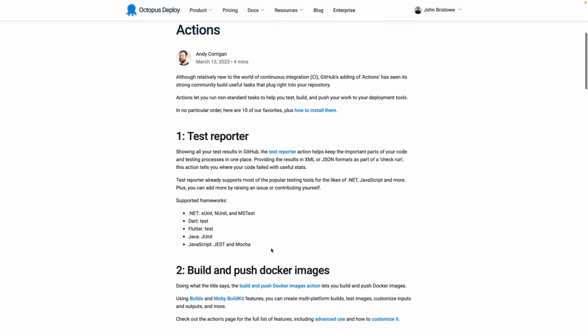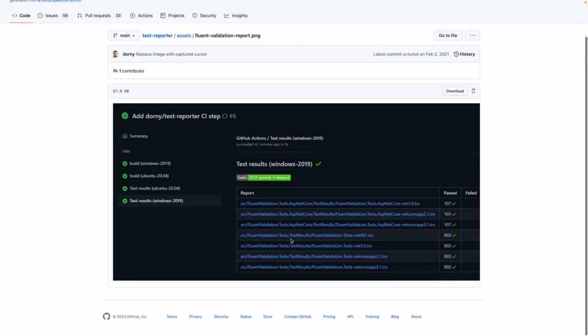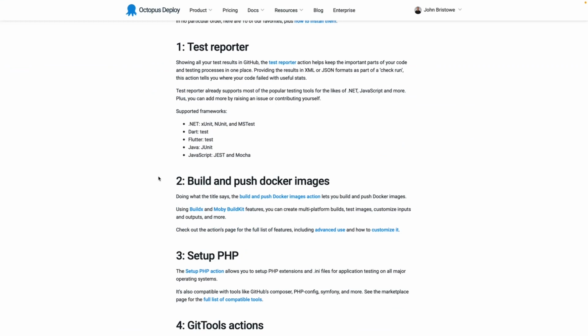So Test Reporter, this one is actually one that we use within Octopus quite a bit. Test Reporter allows you to provide a summary of your unit tests at the end of a run in GitHub Actions. So this is the action here. You can see when it runs these tests, it will generate for you this nice summary of all the unit tests that either passed or failed. And so that's a nice way of articulating that. So that's the test reporter GitHub action, and definitely one that we like.